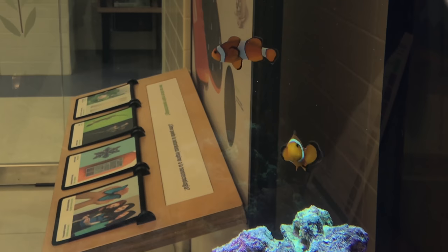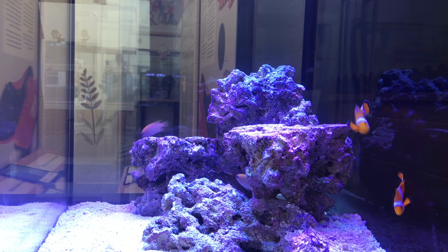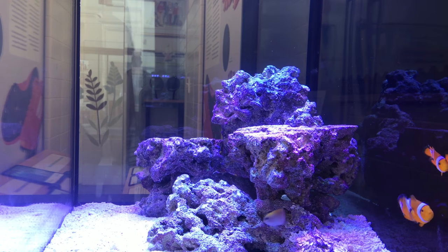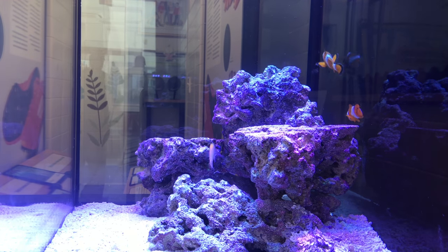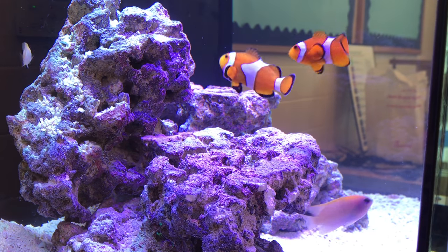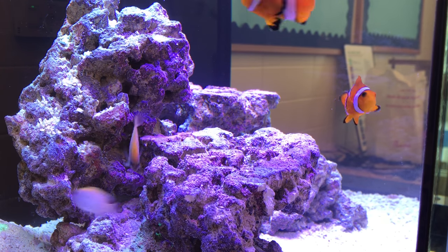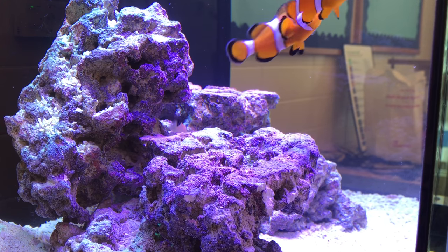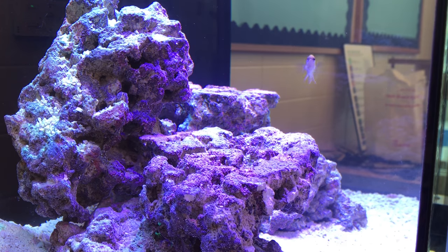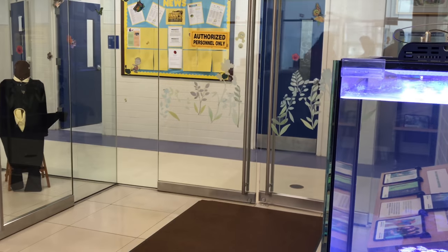So my second addition to the school tank had to be clownfish. I mean, come on, this is at an elementary school full of children and adults, but they all associate this hobby with the movie Finding Nemo. And the main character is Nemo. I haven't watched the movie all the way through. I watched parts of it, but I'm familiar with the movie and pretty much the story plot. As soon as everybody saw these fish, they said Nemo. Nemo and Marlin. That's the dad and the son.